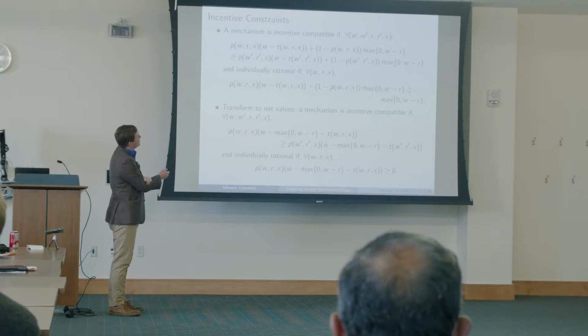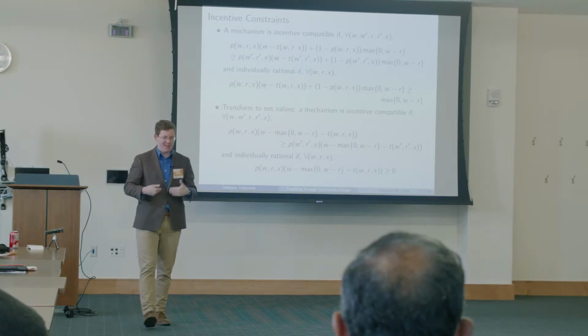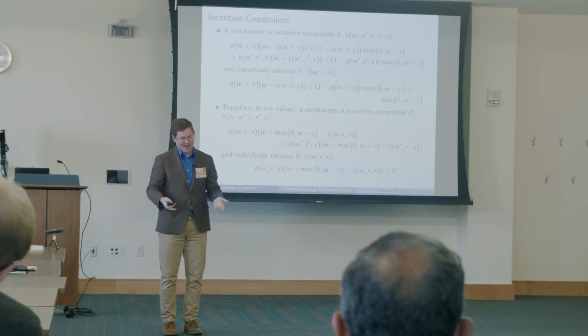A mechanism is going to be incentive compatible if for any willingness to pay and any report of it, and any reserve price and any report of that, given your x, the probability of trade times your willingness to pay minus the price that we're going to charge you, plus 1 minus that probability times the outside option you would have gotten, which is your expected utility from the mechanism being honest, has to be better than your expected utility if you were to lie and report W prime, R prime. So we're just saying it has to be in everyone's best interests, when we show up at their house, to participate honestly in our game.